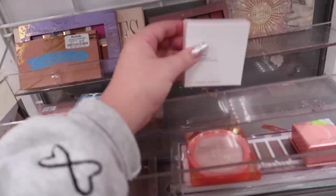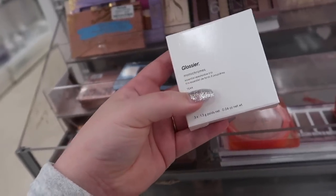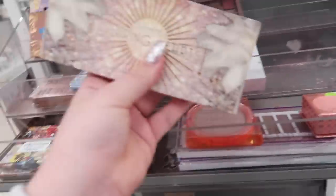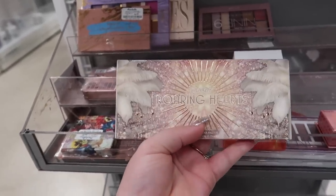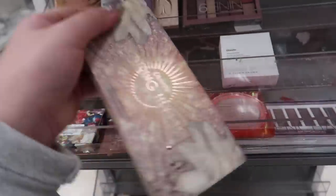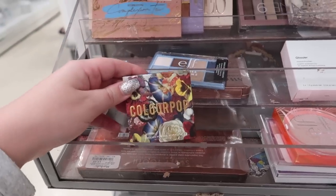They have Glossier here, which I have not seen at TJ or Marshall's before. This is an eyeshadow palette for $10. And they also have ColourPop. This is the Roaring Hearts palette for $8.99. I'm pretty sure this is the first time I've ever seen ColourPop at TJ Maxx or Marshall's before. I actually have this palette. They have a little mini Benefit. They have e.l.f. What is this one? This is, oh, more ColourPop.